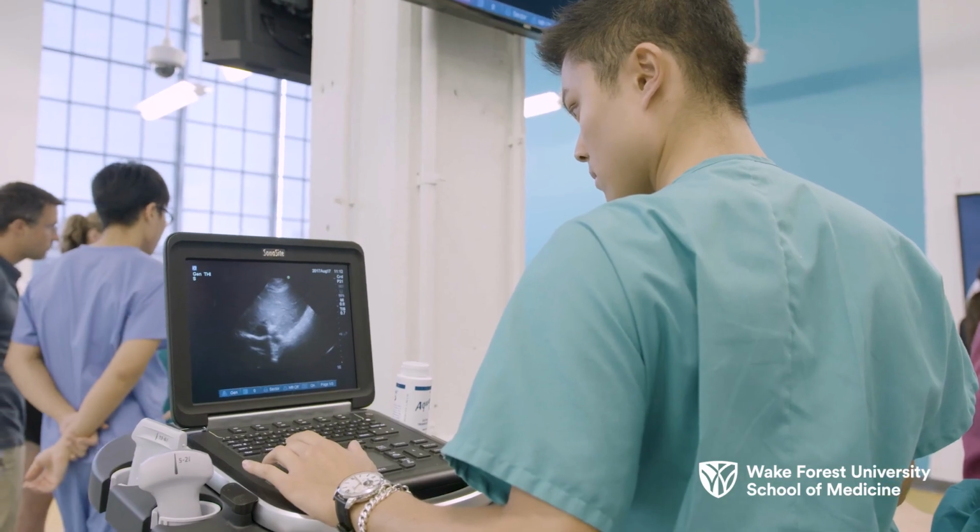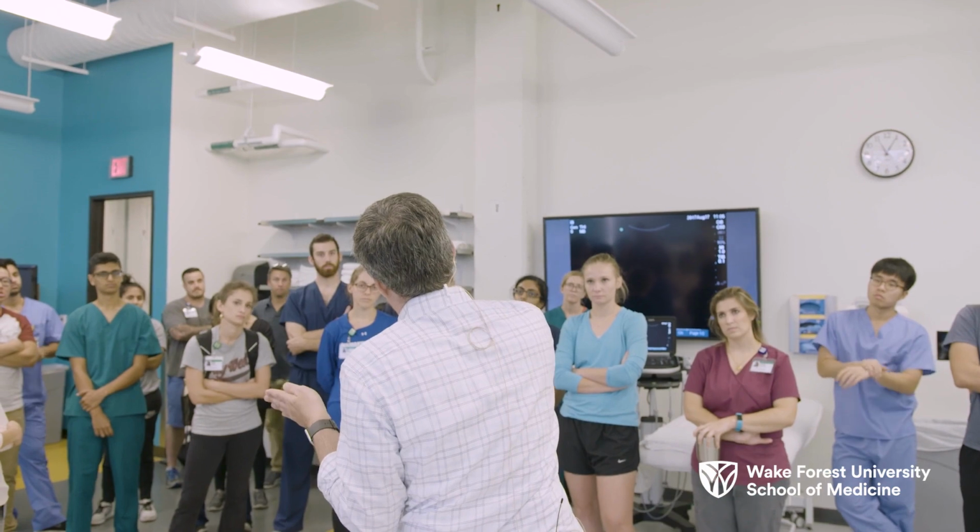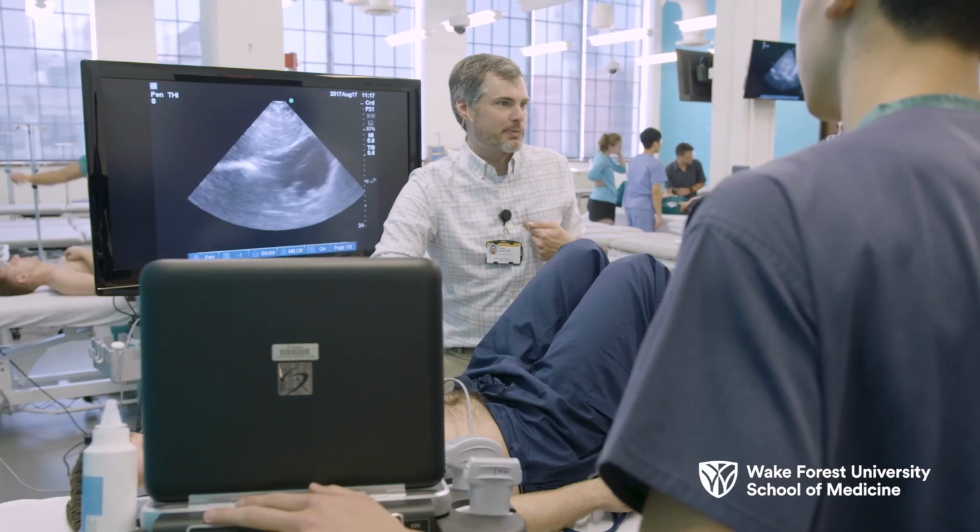And I had a toolkit. Wake had given me a toolkit. I had just gotten off a month-long block of ultrasound where my director, Dr. Zavitz, told us you need to practice these until they're boring. And I was trained to do an ultrasound of the heart at bedside. Ultrasound is non-invasive. It's quite safe. It's one of our safest imaging modalities.